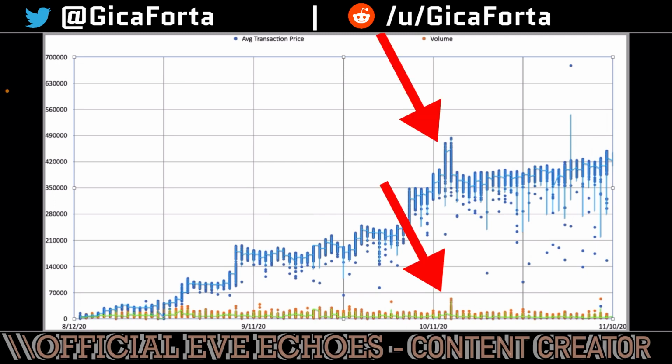People started buying off PLEX like crazy, and you can see the spike in transaction volume, and you can also see the spike in PLEX price. So the price spiked so high, close to 500,000 ISK. What happened then is, after the immediate buy-off of all the orders, suddenly all the PLEX prices started going back down to the original median that we can see around the 11th of October, and it continued to grow at a steady pace, a low but steady pace, until November.